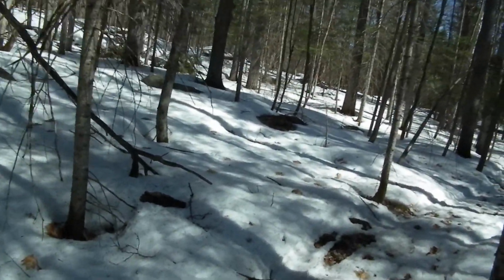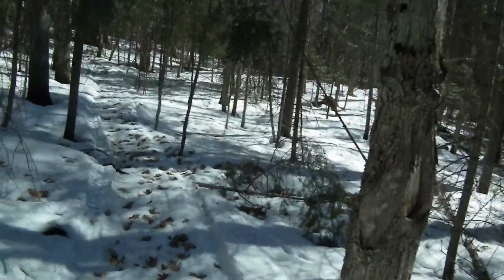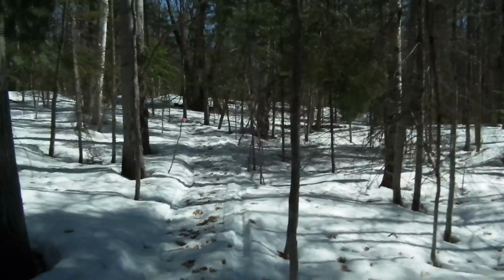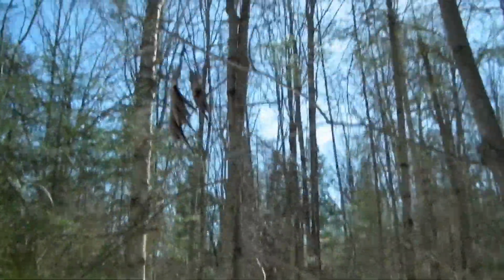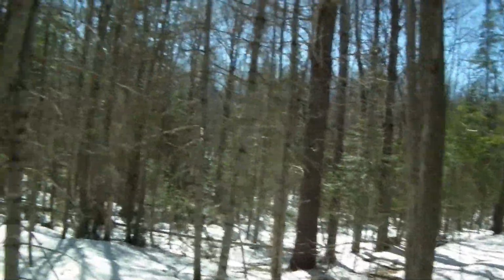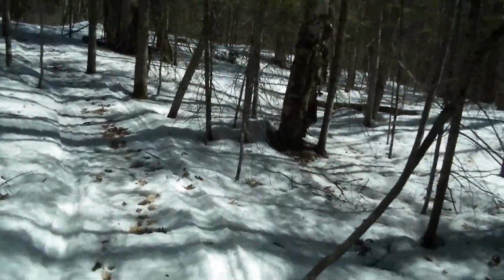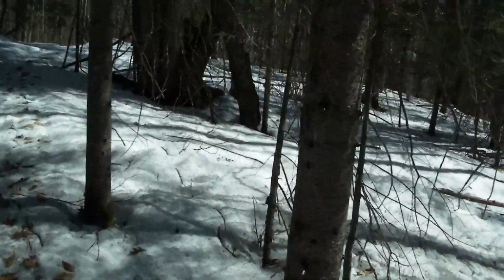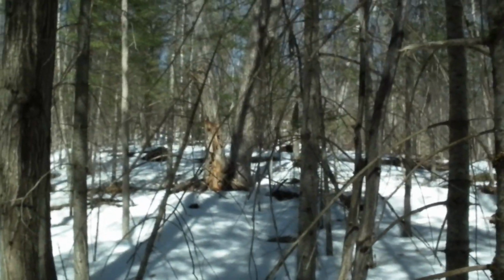I do hear a chickadee though, somewhere up there. It's a wonder the birds aren't being loud. Reminiscences of last summer. Looks like a maple. There's a dangerous tree.